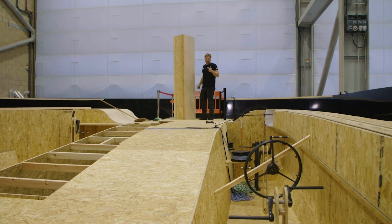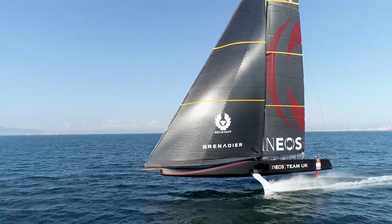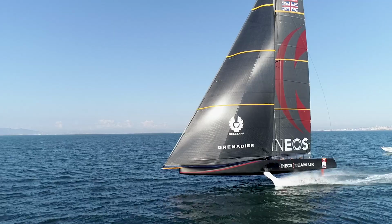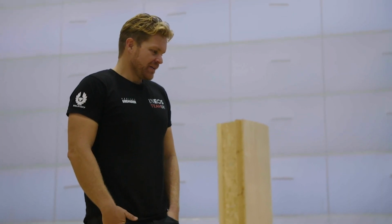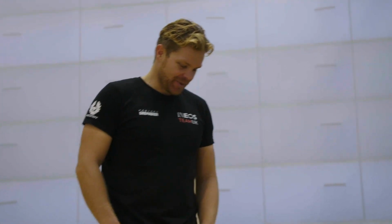You're doing 50 knots across the water, supported by something the size of an ironing board keeping you foiling. So, yeah, when you put it like that, it's absolute nonsense, really, isn't it? But it's good fun.